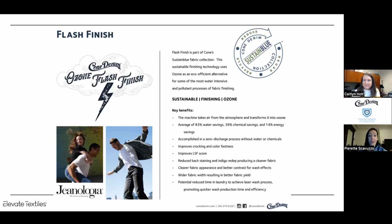And then our latest finish, which was a more sustainable investment that we made at all of our facilities, is our ozone flash finish. This is a technology designed by Genealogia. We're based in Spain. So we have implemented these at our plants for a few reasons. One is the immense water savings. On average, it's an 83% water savings, chemical savings, and energy. So it's also a zero discharge process without any water or chemicals. And then from a fabric standpoint, it actually improves your crocking and your color fastness. So a lot of brands really love that, especially fabric people. There's something called an LSF score.